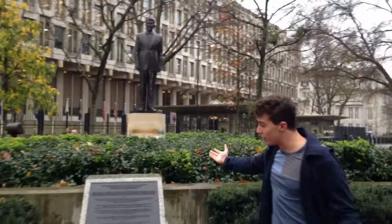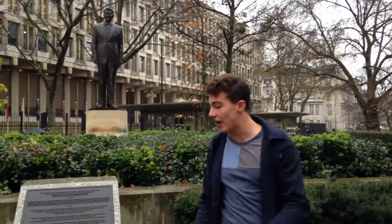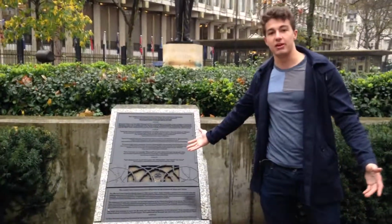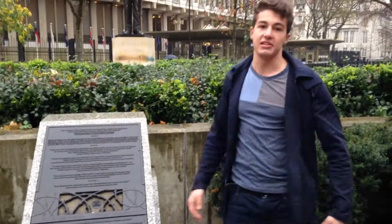Here we have a statue of Ronald Reagan erected in 2011. He is obviously quite an influential figure in our special relationship. He had a very good rapport with Margaret Thatcher in the 80s and was also a symbol of the Cold War, hence the reason why there is a fragment of the Berlin Wall just here. For these reasons, he's been commemorated in Grosvenor Square.